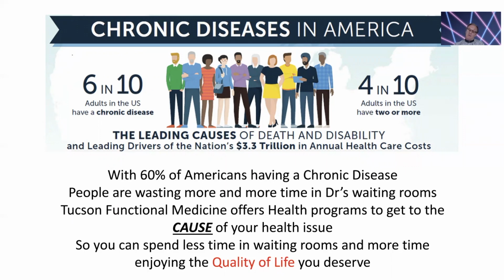So 60% of Americans, and the number may even be higher because this was done a few years ago, 60% of Americans have a chronic disease, 40% have 2 or more. They say the nation is spending $3.3 trillion every year on healthcare costs. This came from the CDC, this little graphic. Actually, it's $4.7 trillion now. So the amount of Americans that have chronic disease may even be higher.